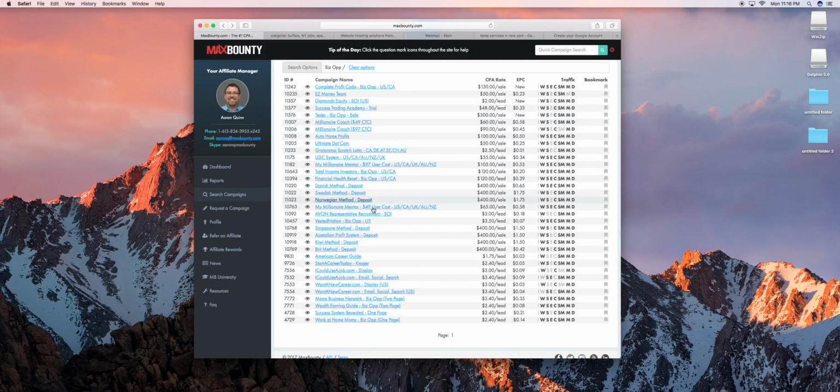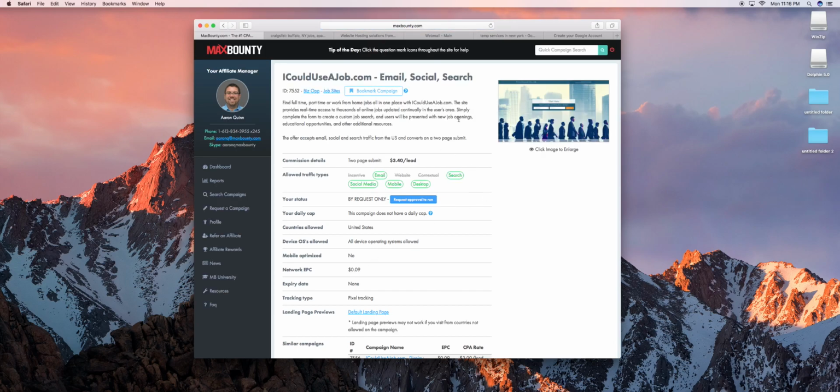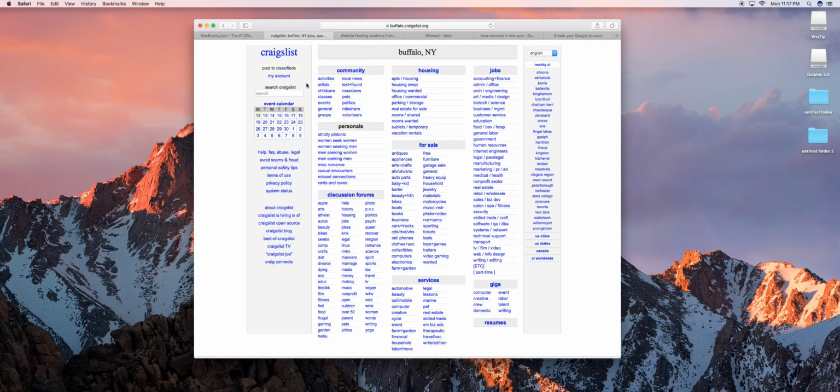Let's see what else is there. You just come through whichever one you like best. This one will be a good one right here, because this is an actual job type thing. So this would be a pretty good one, because they'd actually be going through and looking for a job, and it'll go fluently with what we're going to be doing. If I was promoting this right now on Craigslist, this is what I would promote, okay? But I'm going to jump over there now. So first, you want to pick out wherever you want to promote, anywhere in the United States.